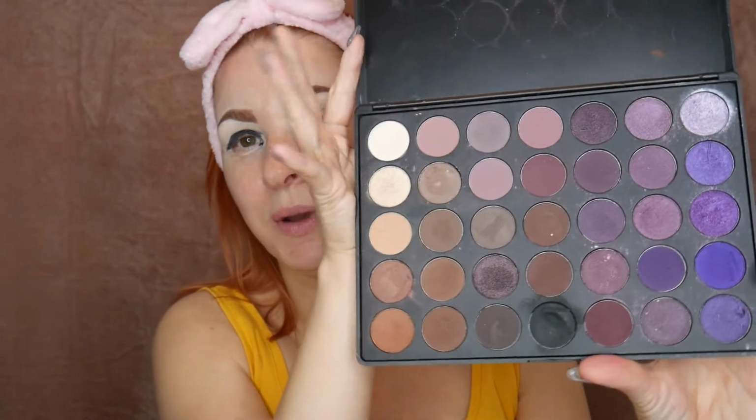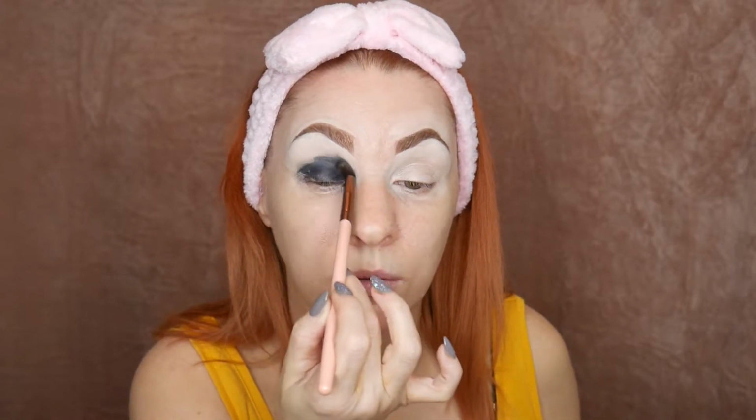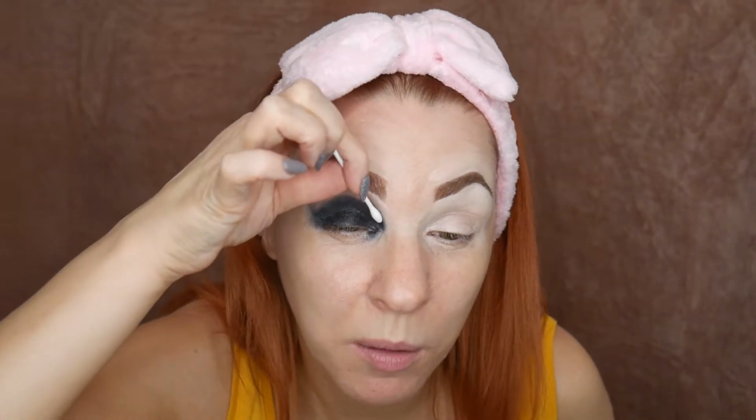So this is a well loved and well used palette, and I'm just going to take this luxy fluffy brush and swirl that in that black, set that on the lid, and blend that through there. I thought that went a little bit high, so I'm just bringing it back with a Q-tip, which is the beauty of these things. Okay guys, so I have fetched that back down with a Q-tip.